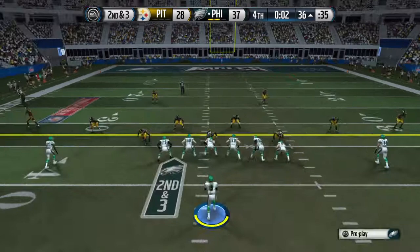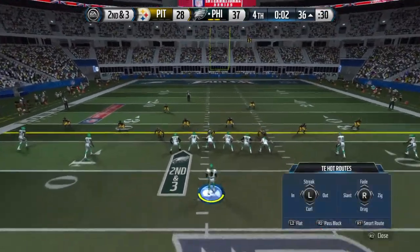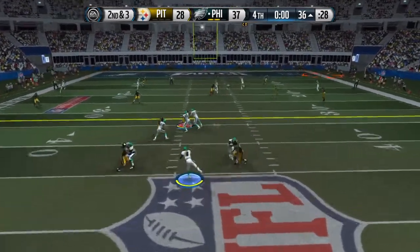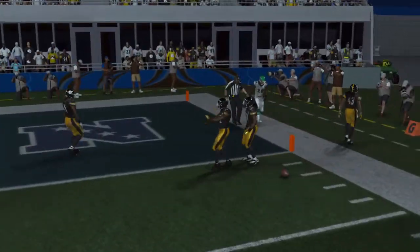The Eagles are at the line of scrimmage with a spread formation. Mark Sanchez from the gun. Looking to go deep. Gay nearly comes up with the pick on that pass.